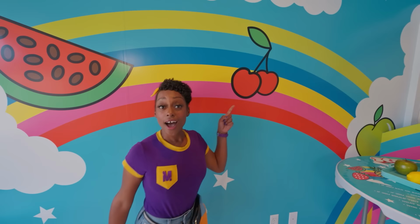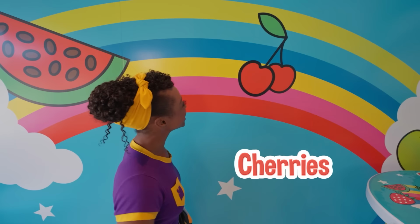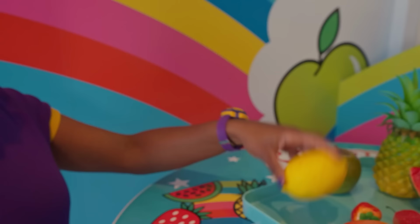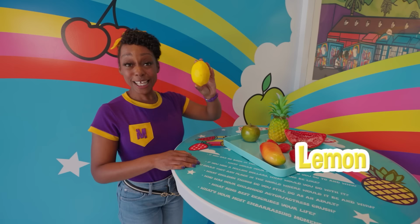Oh, and look, another red fruit. Do you know what it's called? That's right, cherries. Let's count the cherries. 1, 2, 2 delicious cherries. Check out all these fruits. Oh, look at this one, a lemon. It's one of my favorite colors, yellow. Do you see any other yellow fruit?